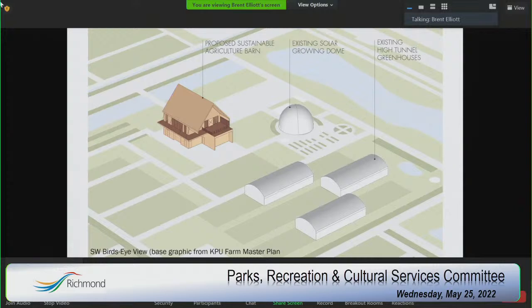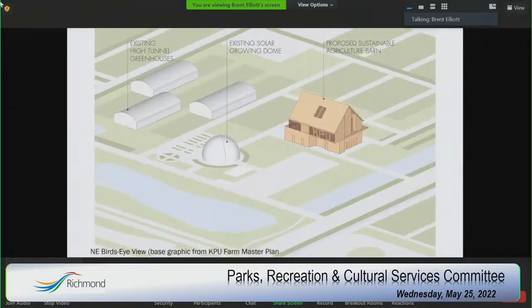And you can see that this would sit, as we said, consistent with the park development plan. It would be in a central location to the operation of the farm, in close proximity to the high tunnels and to the dome. And really, as I say, it would start to provide that presence on the site.